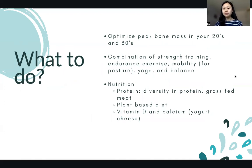So what can you do? Well, the first thing I recommend is, if you are watching this and you are in your 40s and 50s, and you have a history of osteoporosis in your family, I highly recommend asking your doctor for a DEXA scan to assess your bone density.